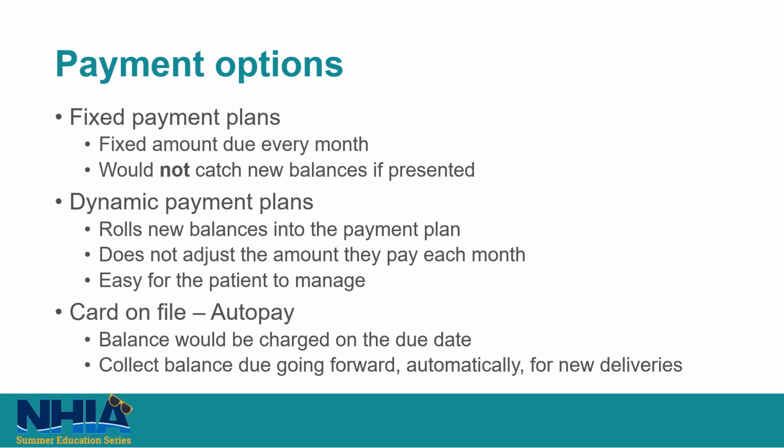But if you're going to agree to an electronic payment plan, how do those payment plans look? What I mean by that is, do you have different types of electronic payment plans? For example, if the payment plan is fixed and the patient's balance is $1,000 and you've agreed to collect 4 payments of $250, then if they get another invoice that drops to their responsibility, is it going to catch new balances?